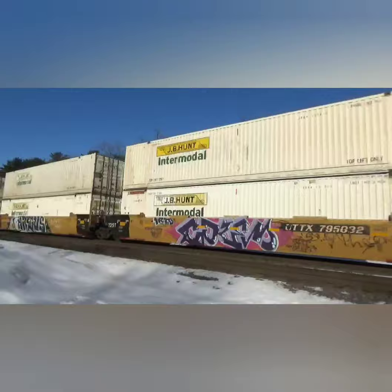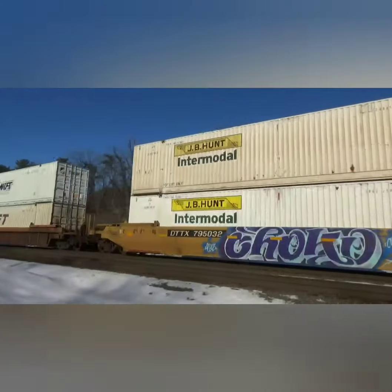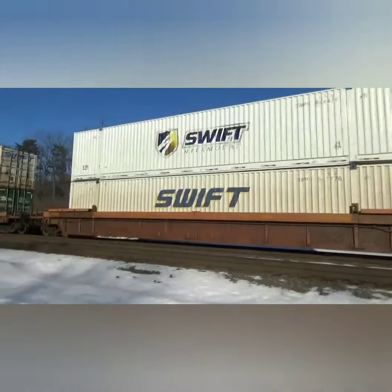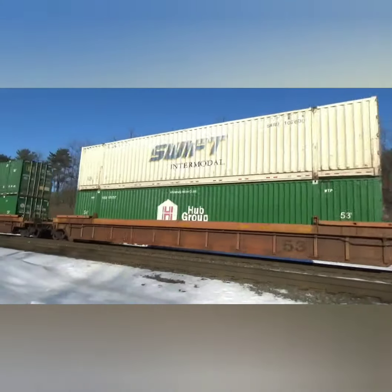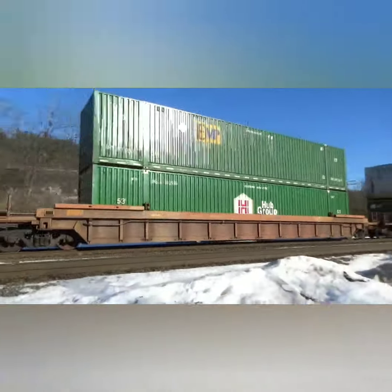Yeah, sometimes you see some cool graffiti and sometimes you don't. But again, these were 53 footers. They only do sets of three with them. The only ones I've seen sets of five are the 40 footers now.